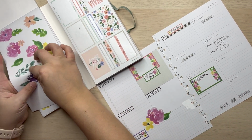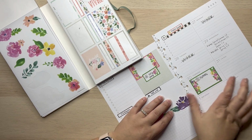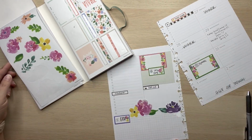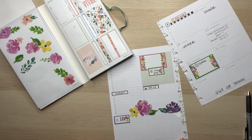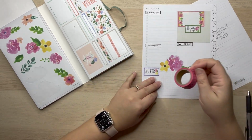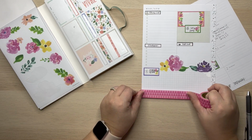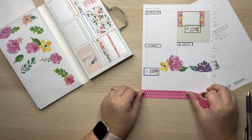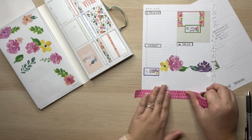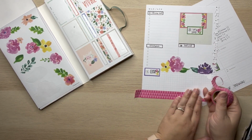Let's see if a purple one will fit next to it. There we go. A lot of times I'll do something down here. I almost feel like I want to grab some washi for it. Let's do this really bright pink washi because I feel like pink will go everywhere for this spread. There we go.